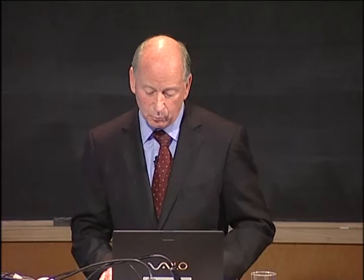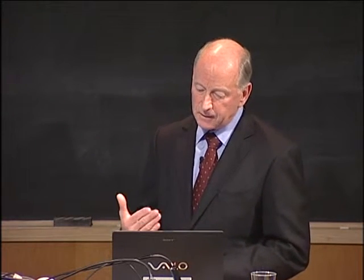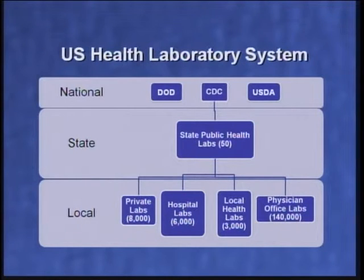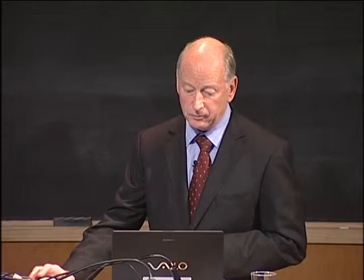The other thing I would want to point out here is that although this diagram shows that the CDC is at the national level and then state public health laboratories, the CDC has no regulatory authority over state or local health departments or over clinical laboratories. So all of the work that CDC does is in collaboration with these organizations.